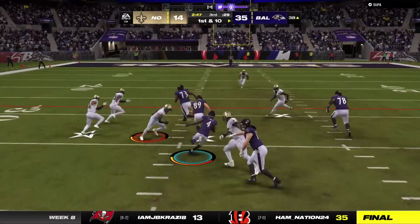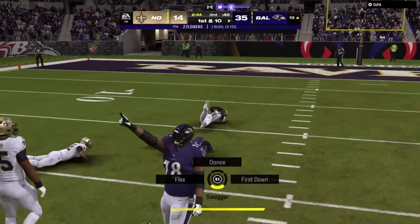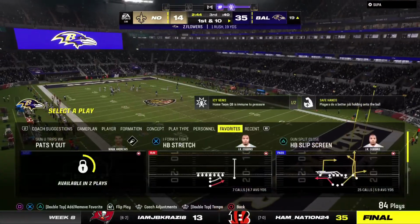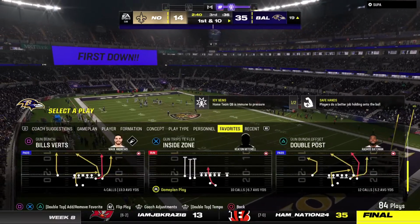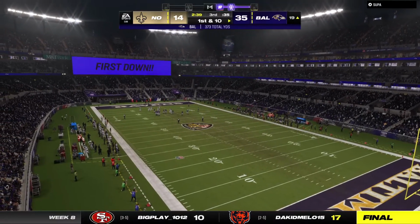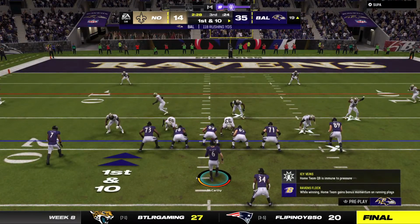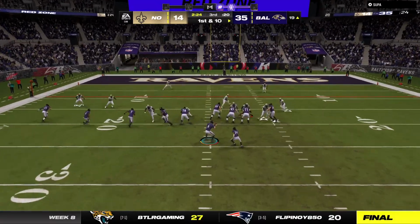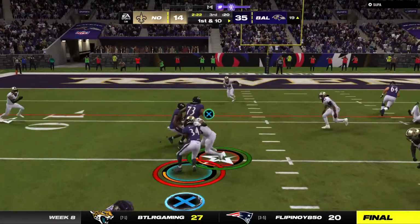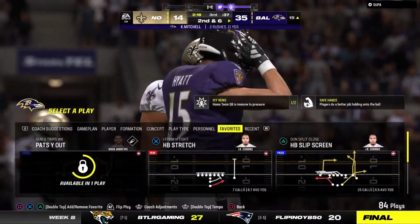Now Flowers on the jet sweep. And he's brought down at the 19 after a gain of 19. First down in the red zone. Back-to-back good plays have him on the move on first down. A shotgun handoff to Mitchell. And they'll work this down to the 15 for a pickup of 4.